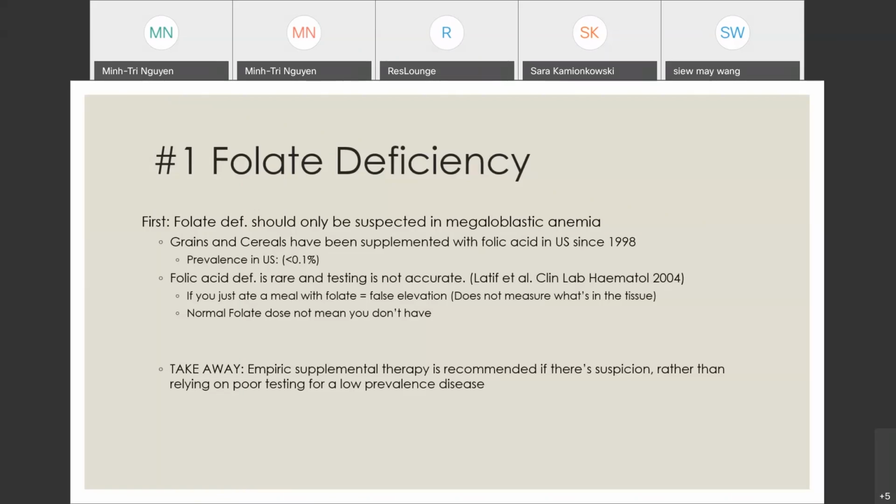The takeaway that I want you guys to have from this is that if you suspect this patient has folate deficiency, supplemental therapy is okay. You can give supplemental therapy, continue to follow the patient, and then consider having them look at a nutritionist and perhaps looking at what things they eat. Maybe there is a folate deficiency concern there, but it's not something that you can just get a lab for in the inpatient setting and expect to have an answer. It is something that you kind of have to tease out. Testing is poor and the prevalence is low.